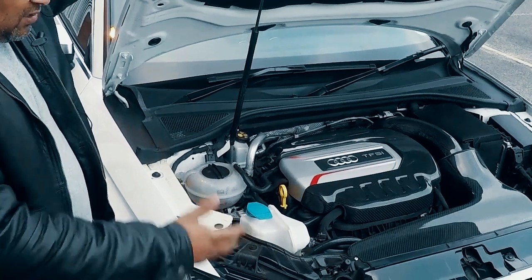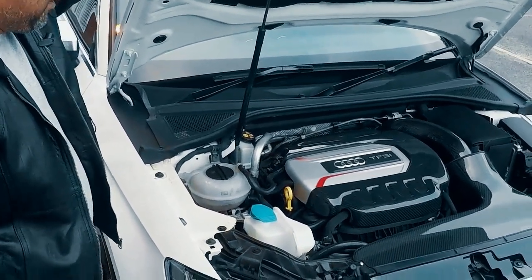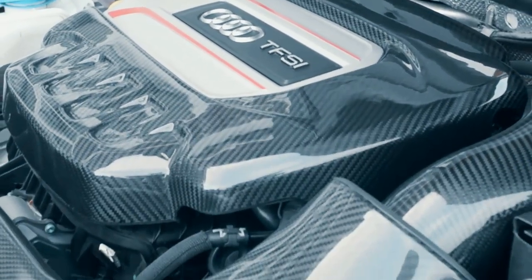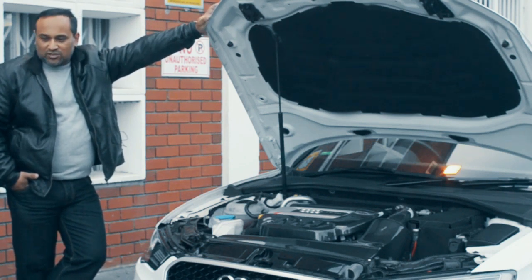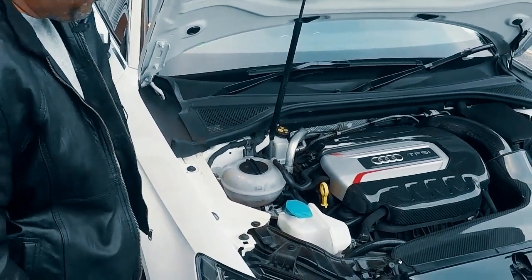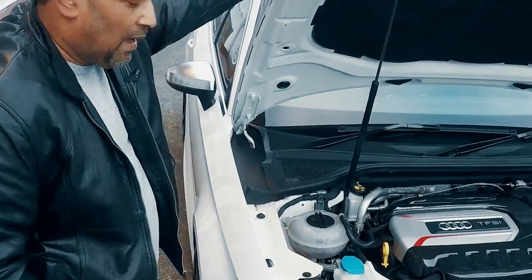So the intake is imported from AMS Alpha in America, full carbon fiber. We've tested a few of these intakes utilizing various conversions in terms of big turbo, small turbo, and with the network that we have as MRC Tuning, the guys in the UAE have tested various intakes, which allowed me to choose the best one out of the bunch. And we found that the AMS intake works very well. There are other intakes in the market that are great, but the look of this intake just does it for me, and it's one of the reasons why I purchased it.